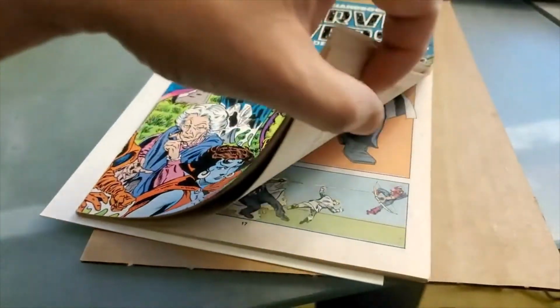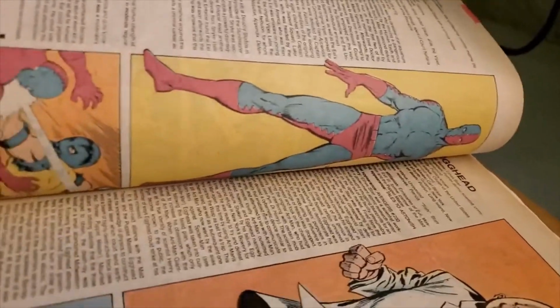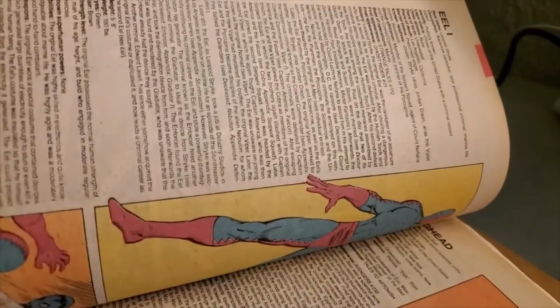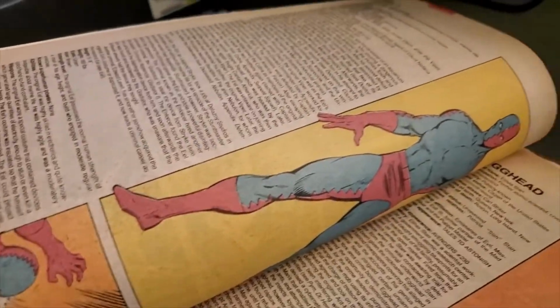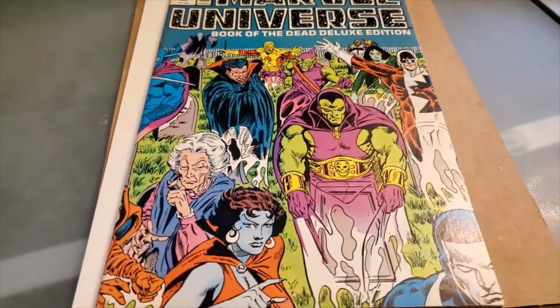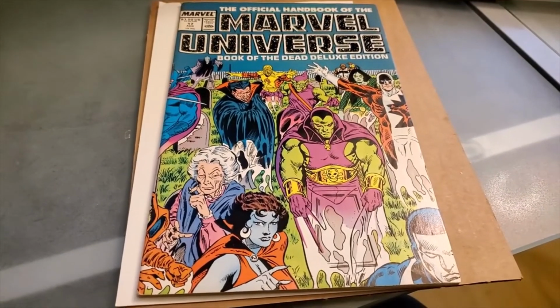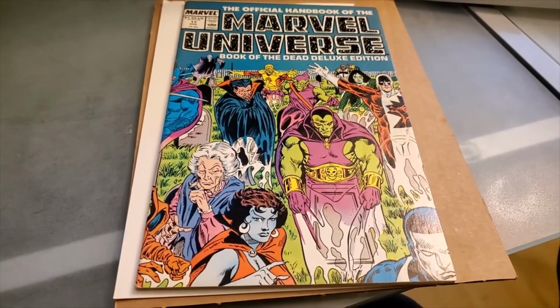a few panels in here on page 16. So I'm just going to turn to page 16 and give you a sneak peek. Those are the panels by Jim Lee right there for Eel. There you go. So this is a key book. I'm just so happy to have this in my collection now, and keep your eye out for this in the long boxes.